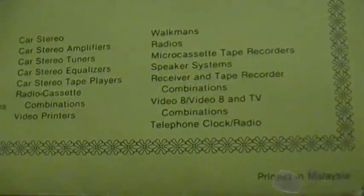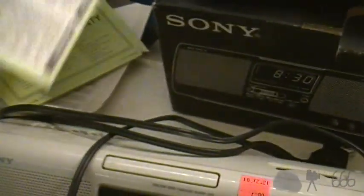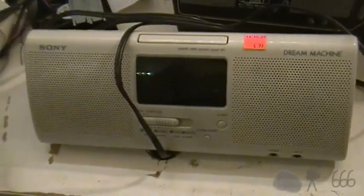Oh yeah, there we go. Telephone clock radio. Anyway, so there's your warranty. I don't know if it comes with anything. I don't think it has anything else on it. I think it's just that. So, pretty neat that the only thing in there that's that interesting is the sales receipt. That is cool. I didn't even know I had that. Okay, enough riffraff. Let's get on with the clock radio.